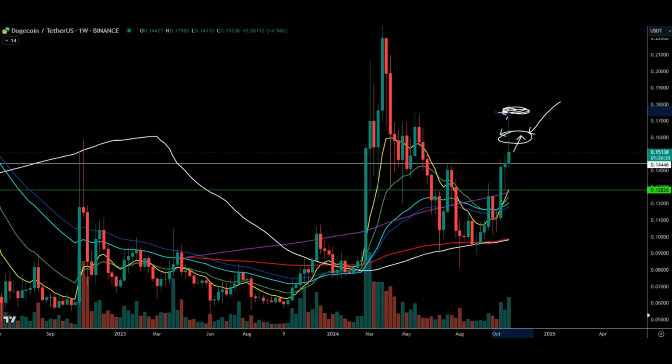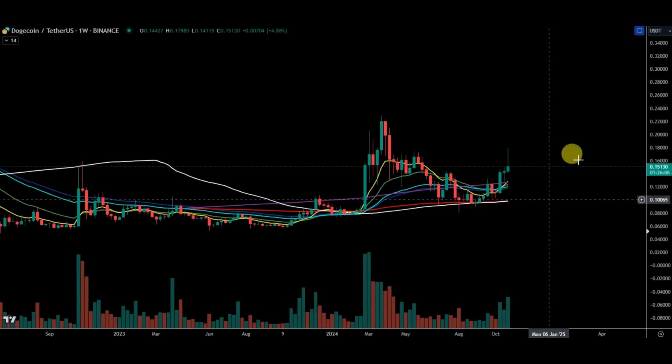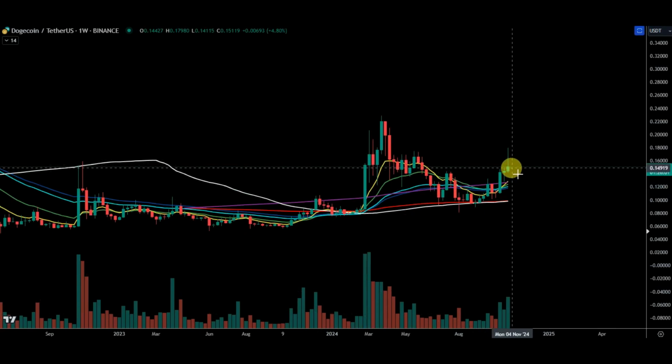What I don't like about this Doge chart is this wick down here has not been filled, right? Which is coming down closer to your liquidation. So what if this does come down to fill this wick? It's getting down close to your liquidation point, right? And that's getting dangerous. I think Doge does go higher eventually, but this is all.